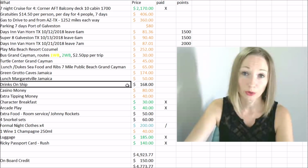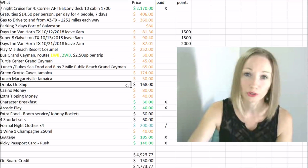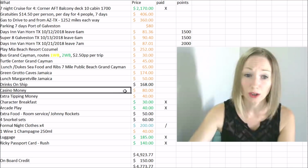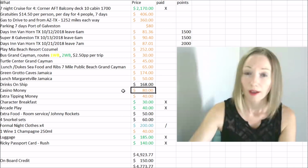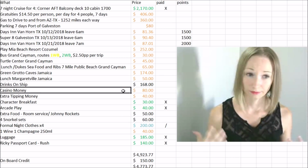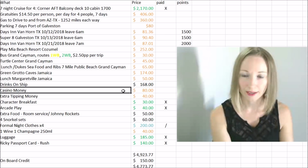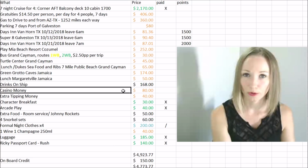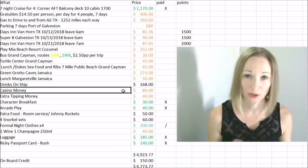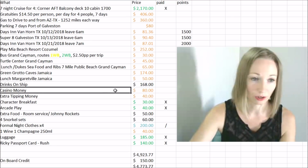I do want to try doing the drink of the day, and then, like I mentioned, maybe 1 or 2 nights where we're bar hopping. Casino money, we're just gonna do $80, so basically $40 each. We do like to gamble a little bit, but it's not like a huge thing. We don't like to spend a lot of money doing it. When we go to Vegas, we like to just sit and gamble for a little while because you get free drinks. When you're on the cruise, it doesn't work that way. You don't get free drinks for gambling. So we're just gonna do 40 bucks each and call it good.